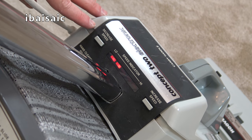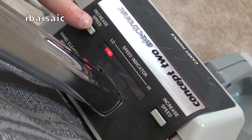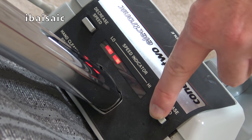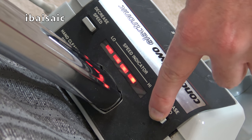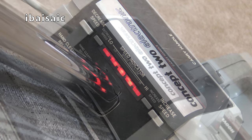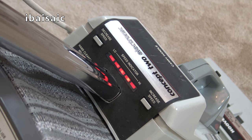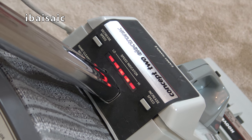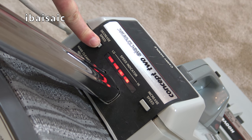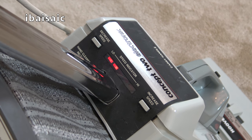I did notice this when I first unboxed this machine. I can press the decrease and increase speed buttons with the machine off. And as you can see, the indicator lights do go up. So that's on maximum. So when I switch the machine on, it will obviously operate with maximum suction and also maximum speed on the agitator. I'm just going to lower it, just down to two notches and see how that does.